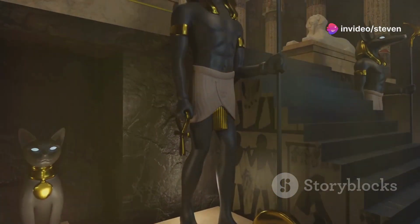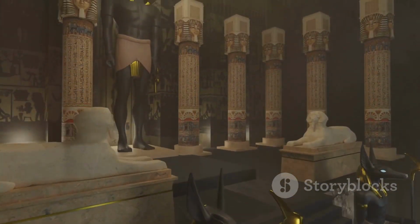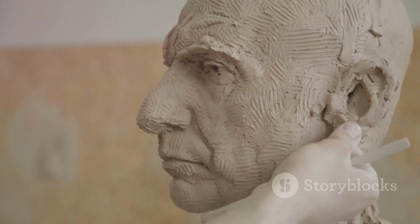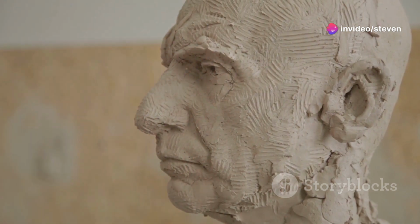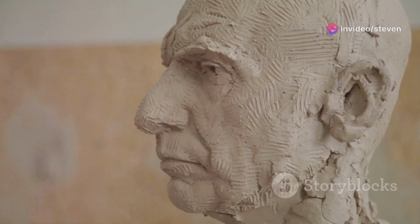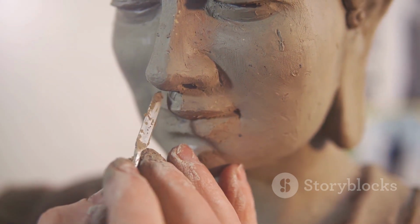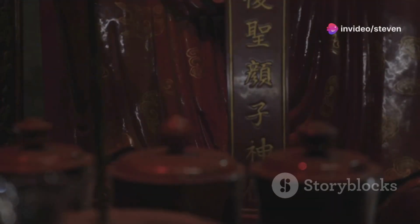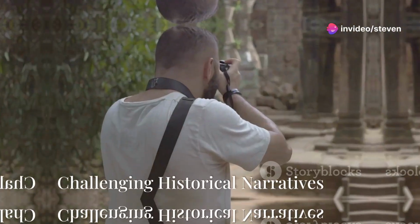Digital reconstructions allow viewers to see how ancient statues might have looked in their original colors. By digitally mapping pigment traces and using computer modeling to recreate the appearance of different pigments, researchers can create virtual representations of ancient statues that are both visually stunning and scientifically informed. Another approach is the creation of full-scale replicas. These efforts represent an important step towards a more nuanced and accurate understanding of ancient art.